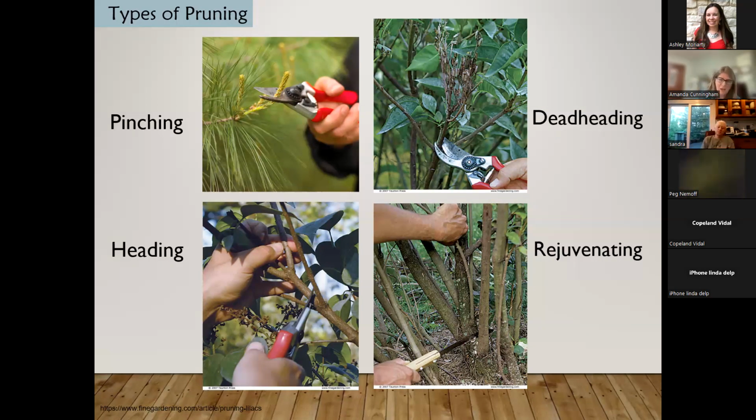Heading back is a way to restrict growth, to change growth. As you can see in the picture in the lower left, they're cutting to the next lateral. So they're pruning a piece of that plant to reduce its size, but they're not leaving a stub. They're pruning it back to those next two pieces of growth that are hardy and alive, and that will then increase their strength and promote growth and possibly pop latent buds on the ends of those twigs.